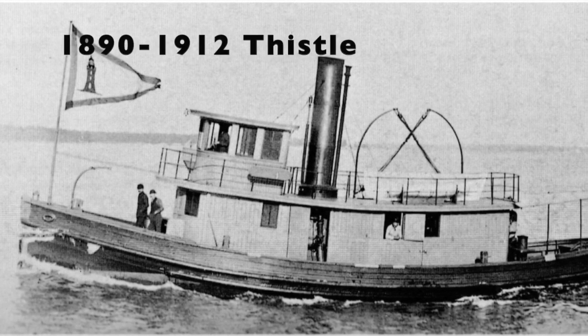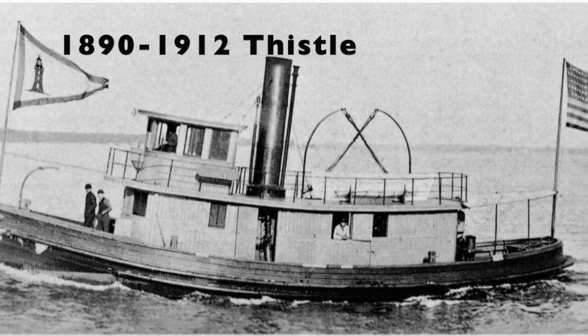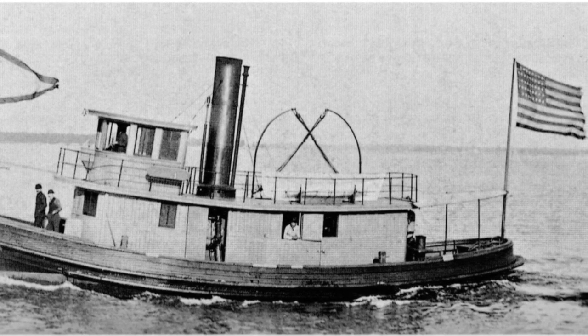Commissioned as USLHT Thistle and used as an engineering tender in the 5th LHD at Baltimore, relieving the underpowered USLHT Knittle. Its career was mainly uneventful.